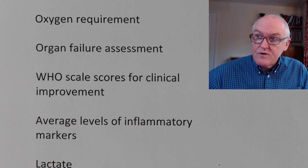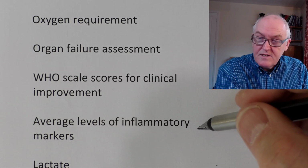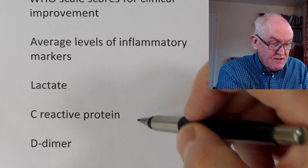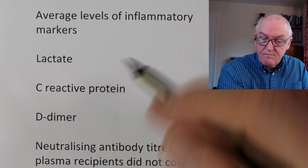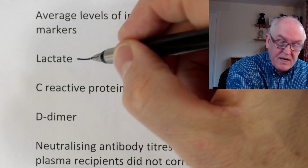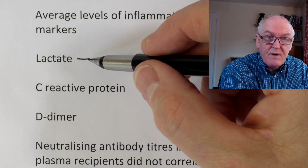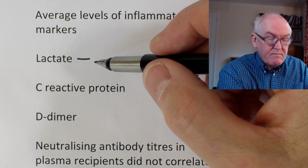WHO scale. This is an ordinal scale for clinical improvement. Same. Average levels of inflammatory markers. The same. Lactate, C-reactive protein, D-dimer, all these biochemical parameters the same. Now, the lactate indicates poor levels of circulation, because when there's not enough oxygen getting to tissues, the metabolism changes from aerobic metabolism to anaerobic metabolism, and the anaerobic metabolism causes the production of lactic acid. So if the levels of lactic acid are getting higher, it means the shock is progressing, the circulation is deteriorating, but the levels of lactate in both groups were the same.